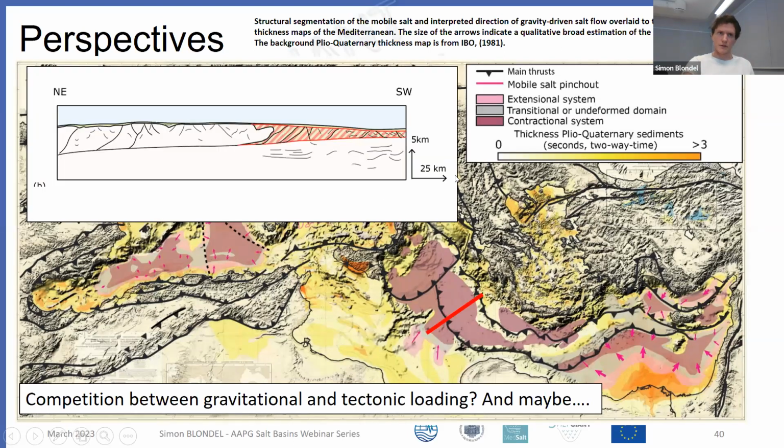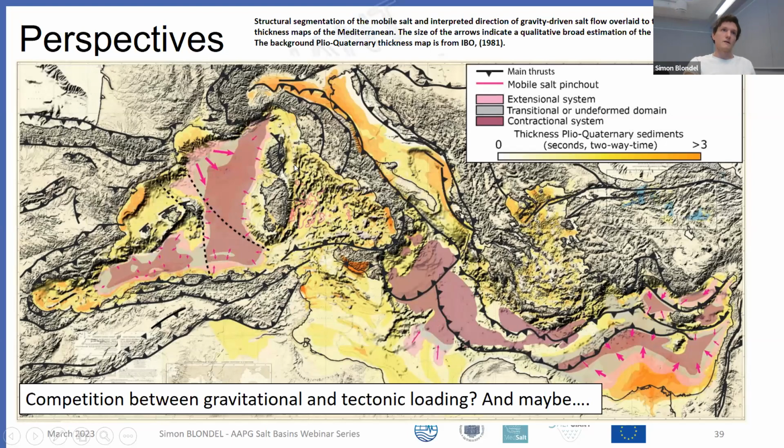Before we go into details, once again, I was introducing it a little bit when I started. You can recognize the classic and most studied areas in the Mediterranean Sea, which are the Gulf of Lion and the Nile Delta Levant Basin, where we have these important sediment inputs from the Nile and the Rhône Delta. And we'll see this a bit later.